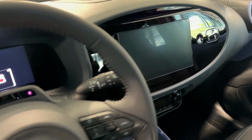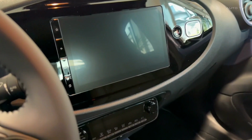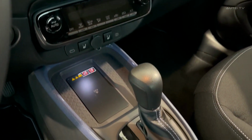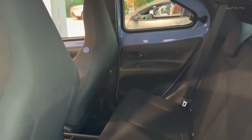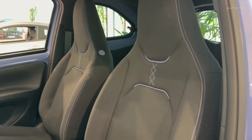The old dials gave way to a 7-inch display, and the touchscreen runs newer software. Physical dials survive for the heating, which is rarer than it should be in 2026. None of it feels expensive, though little of it feels flimsy, and reviewers say the engine still gets loud when you hurry it. The fabric is recycled, the stitching is neat, and the seats hold you properly.